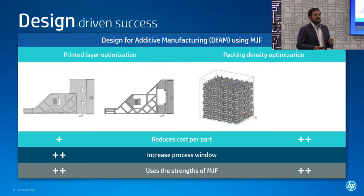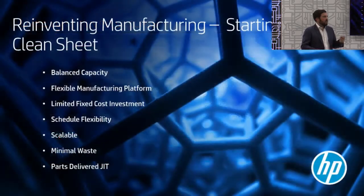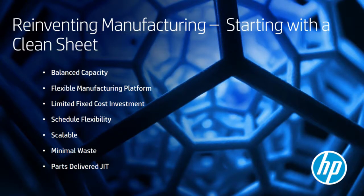We started really thinking about that and saying, is that really the best solution for what we want to do? We have a flexible manufacturing platform. We can make anything, right? So how do we exploit the design so that we can actually do that? If we take a look at what we are trying to get out of manufacturing in general, and look at these factors, then we can design this packing around exploiting these.